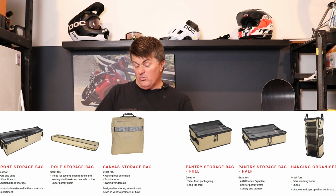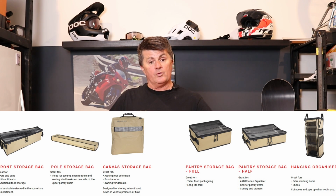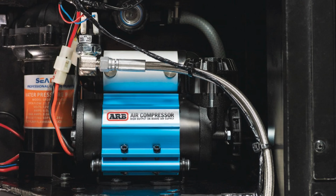And I presume that would fit in the tent section at the back, or you could probably put that in the ensuite. They do an air compressor kit for the camper, and you can actually have either the single or the double air compressor. I find the single's pretty good with 32-inch tyres, and if you just want to pump up 2 tyres in the camper, I don't know why you'd want the double, but they give you the option anyway. So if you want the double, you can get that.